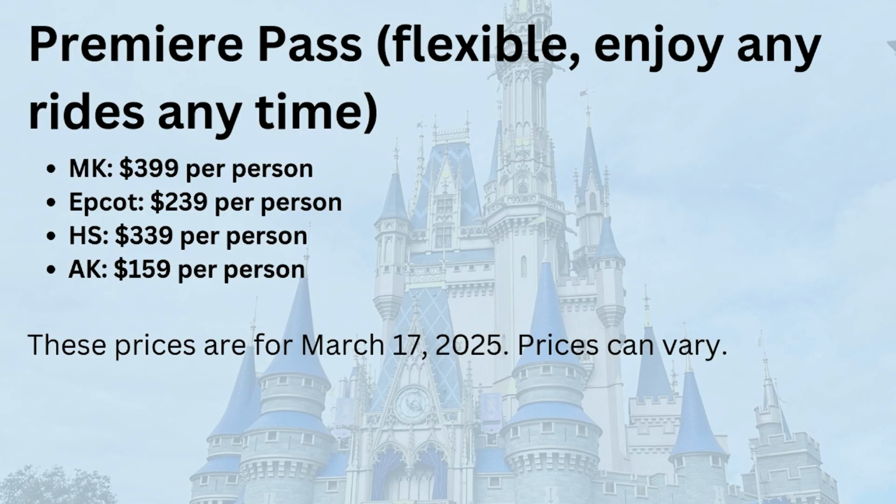Now, there's a thing called Premier Pass, which allows you unlimited Lightning Lanes any time of day, which allows a lot more flexibility. The prices for this are a little bit more. You have $399 per person at Magic Kingdom, $239 at Epcot, $339 at Hollywood Studios, and $159 at Animal Kingdom. Yeah, that's a lot. That adds up.